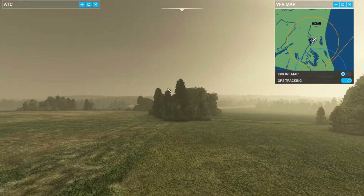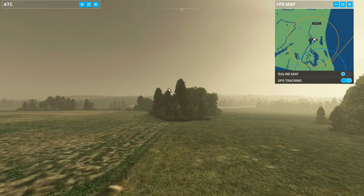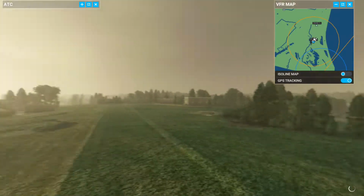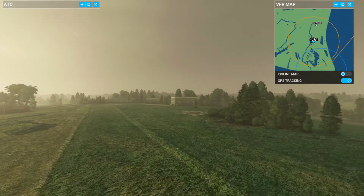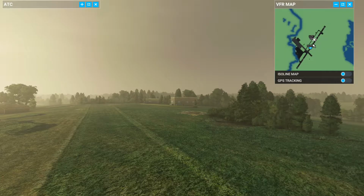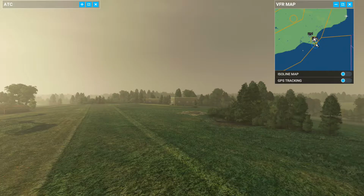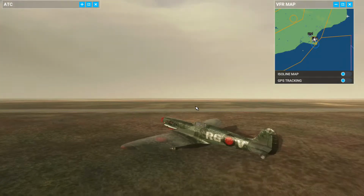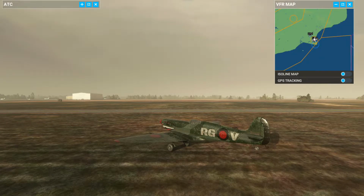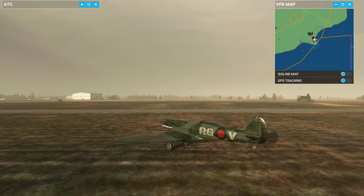Okay, so this view is not the view it should be. What the hell? Okay, Jesus, that's really, really bad. So, yeah. Not good.